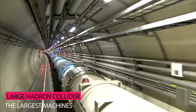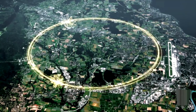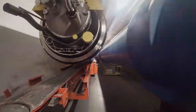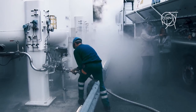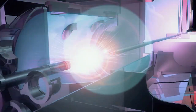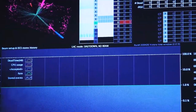Large Hadron Collider. Then, of course, it was impossible to avoid mentioning the largest experimental facility in the world, the Large Hadron Collider, or the LHC for short. More than 10,000 scientists and engineers from more than 100 countries are involved in its construction and research. It is called large because of its size. The length of the main ring of the accelerator is 26.659 kilometers. Hadron, because it accelerates hadrons such as protons and heavy atomic nuclei. Collider, because two beams of accelerated particles collide in opposite directions inside the detectors of elementary particles.